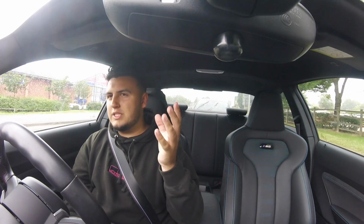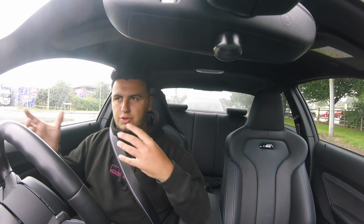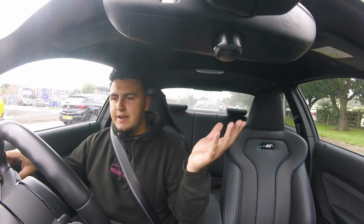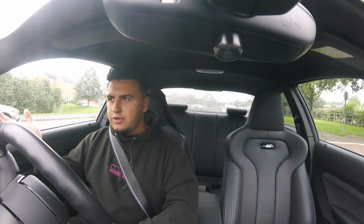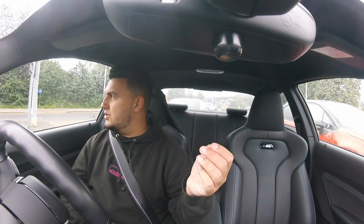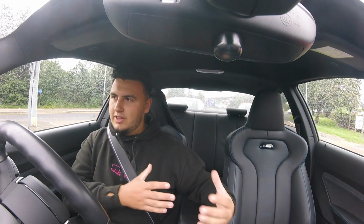And when you ask which one's better, it's really difficult, especially with prices now. It really depends on what you think's worth it. I've seen M2s now, so if you look at an 18 plate M2 with, say, 10,000, 15,000 miles, if you go on Auto Trader right now, they're going for around 38, 39 grand. Genuinely, have a look. And then for an extra 6, 7 grand, you can have an M2 Comp, which is slightly faster. It's a slightly different car. It's got more power. It's got the interior that the M2 should have had.